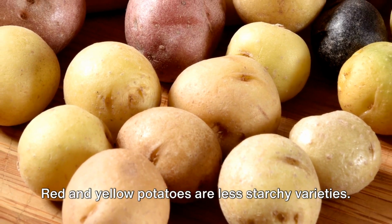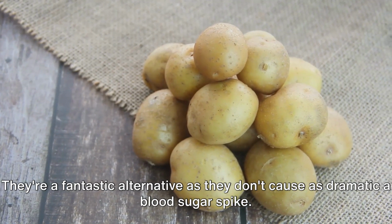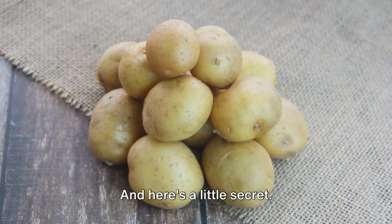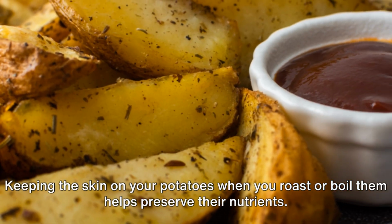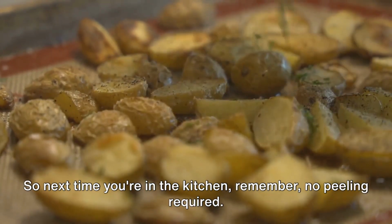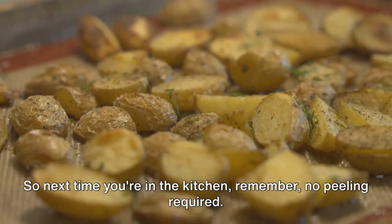Red and yellow potatoes are less starchy varieties. They're a fantastic alternative as they don't cause as dramatic a blood sugar spike. And here's a little secret. Keeping the skin on your potatoes when you roast or boil them helps preserve their nutrients. So, next time you're in the kitchen, remember, no peeling required.